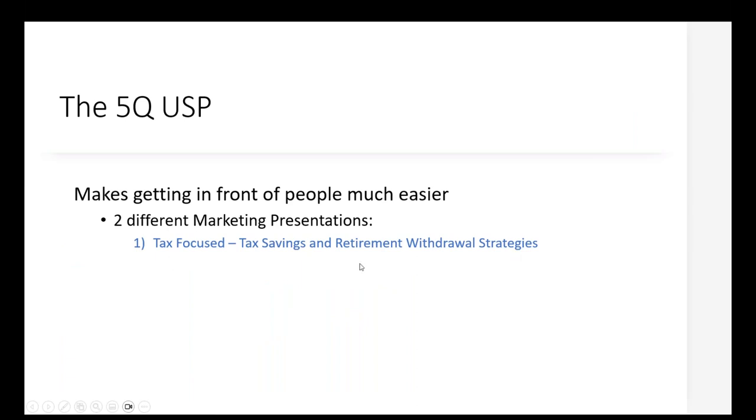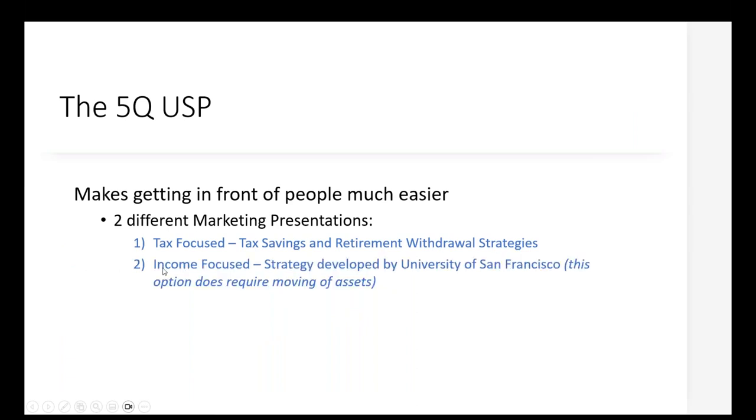It's 2 different marketing presentations. If you want to do seminars, we have a tax-focused one, and we have an income-focused one that allows you to do it. So, guys, these are the ways you get in front of people. These are the ways that you get people you're in front of to move forward. And when you get them to move forward, if you learn the scripts, 100% of people will buy in, leave their current advisor, and move to you. Not because I say so, not because you say so, but because the client says so.